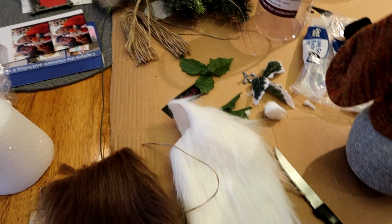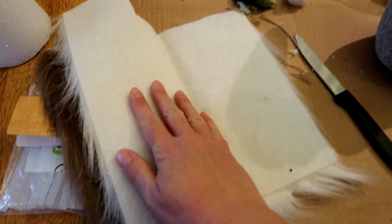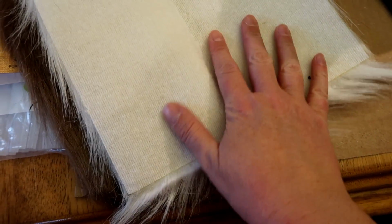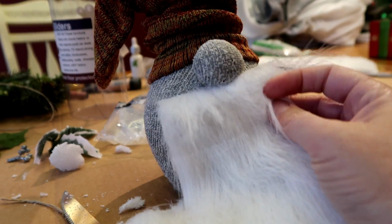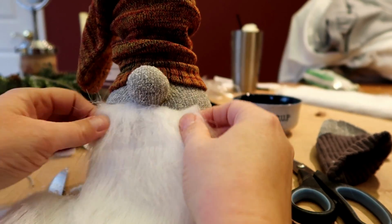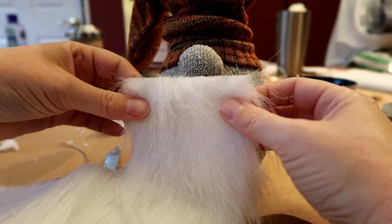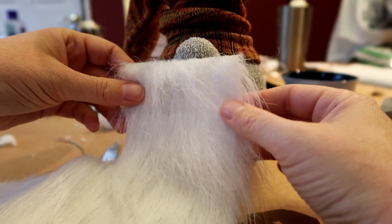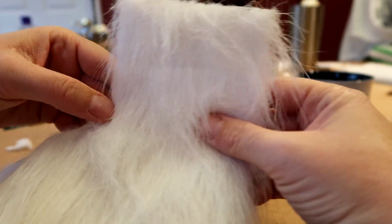And on the back of this, it's just kind of like a texturized fabric of some sort. You want to measure how big you want the actual piece to be, because you want to take it and curve it a little bit around the nose. This piece is too short, so let me cut a piece and I can show you how big I'm thinking that I want it to go.